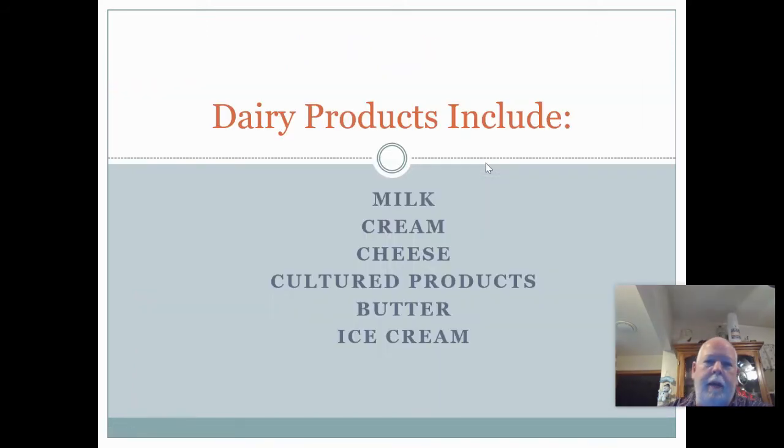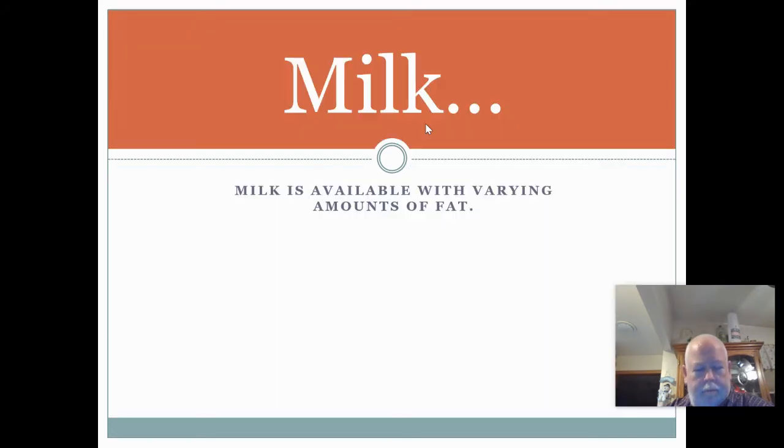All right, enough about the animals. Let's take a look at what dairy products are. They include milk, cream, cheese, cultured products, butter, and ice cream, predominantly. There's a few other things, but we're not going to talk about those. Milk is available with varying amounts of fat.